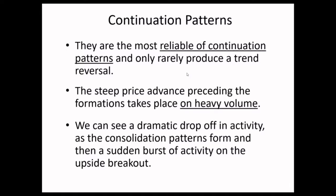The steep price advance preceding the formation takes place on heavy volume. We can see a dramatic drop-off in activity as the consolidation patterns form. So, as I said before, during the formation of the patterns, the volume declines, and then a sudden burst of activity on the upside breakout.